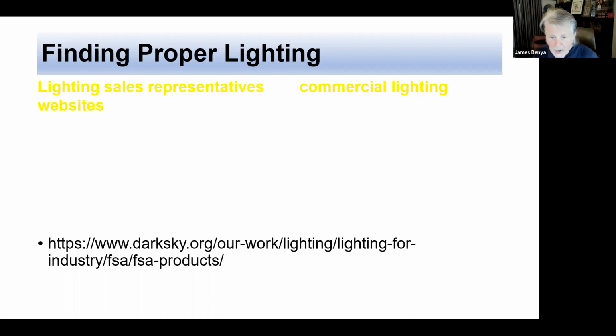There's also the Dark Sky Association, which has a website link here where you can look up products that are Dark Sky approved for industry commercial lighting. So that can be a help for you if you want to. But the lighting sales reps, their websites and commercial lighting process are going to probably be your best bet.